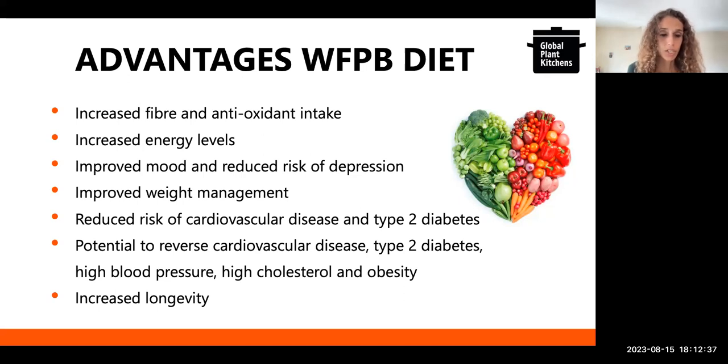And then improve weight management, which is quite a commonly known and cited one, largely because you're reducing the intake of foods that are high in saturated fat, and prioritizing more plants that tend to be lower in calories. And sort of associated with this is reduced risk of cardiovascular disease and type 2 diabetes. And then also the potential to reverse cardiovascular disease or heart disease and type 2 diabetes, as well as high blood pressure, high cholesterol and obesity.